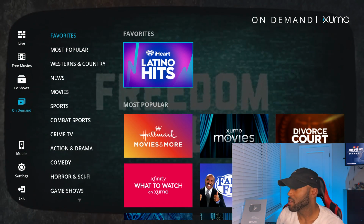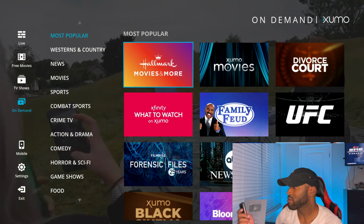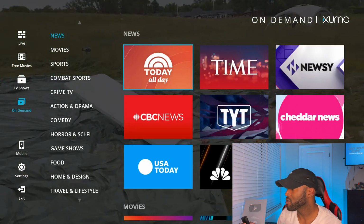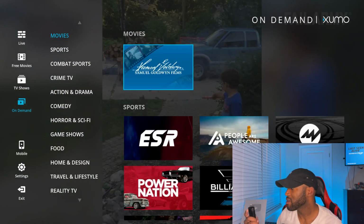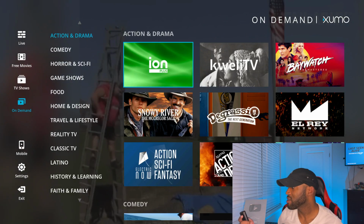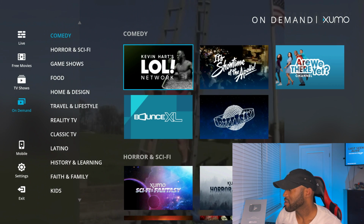Alright, so once again, you do have a list in the on-demand section. So on the right hand side, you have the tiles to choose from if you wanted to select certain tiles, whether that be Western or the news or any type of tile that you see on the right hand side under movies or sports, combat sports, crime TV, action and drama, comedy.